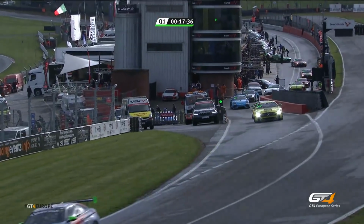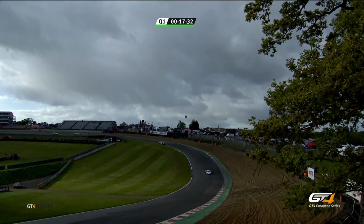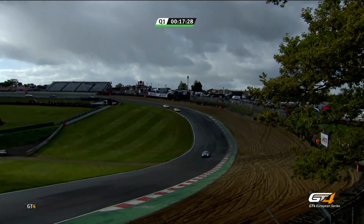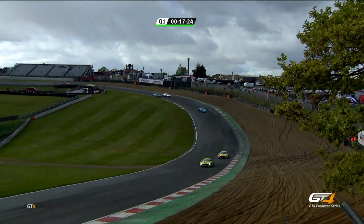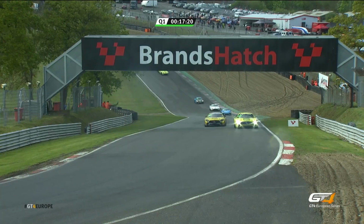GT4 racing has given us lots of drama over the last few seasons, and it's another very big entry, not quite as big as last year, but maybe a more manageable number for the races at Brands Hatch this weekend. We had the same winners, Dan Mackay and Benjamin Lessen, in both Monza races. Are they going to come out on top here?